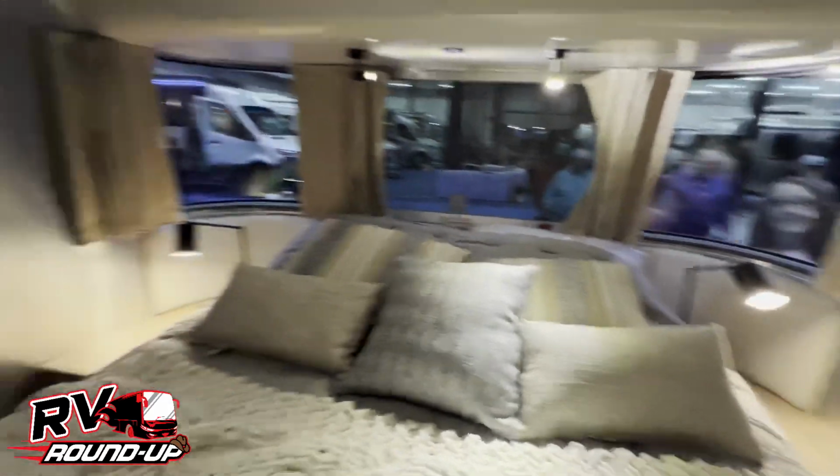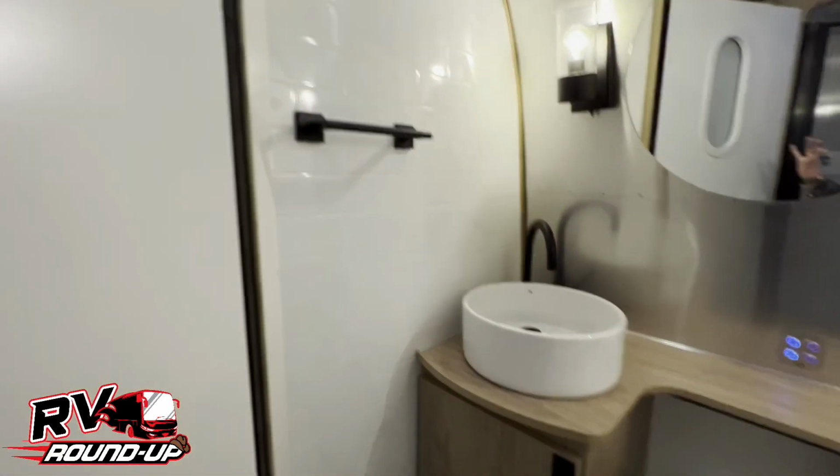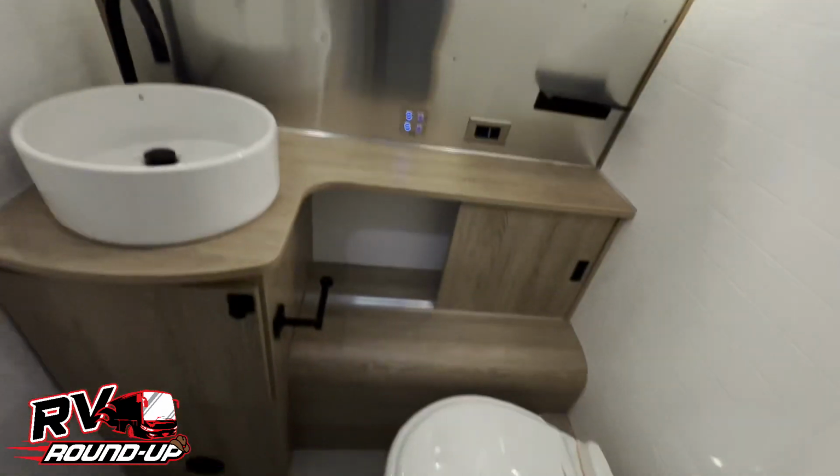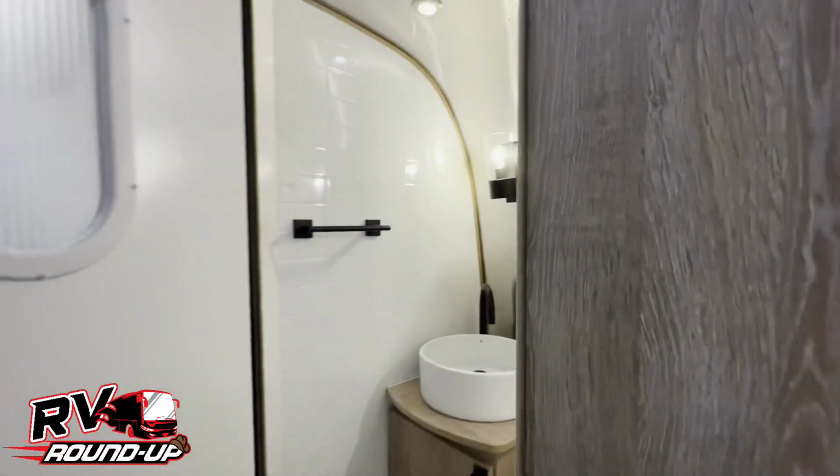And then the bathroom, if you just look at the detail. The bathroom was huge. I love the subway tile and the sink. It's actually quite big too. Great mirror. Sconces, they really love it.